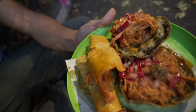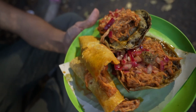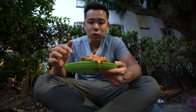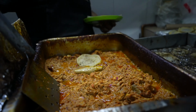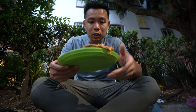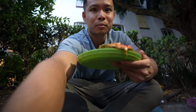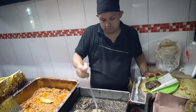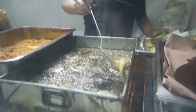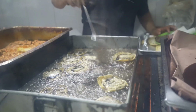So this spot features Yucatan style tacos from the Yucatan Peninsula. Their specialty is Cochinita Pibil, which is roasted pulled pork. Oof, looks delicious. It's very sloppy. My hands are getting really dirty, but it's all good. I'm already on the ground, so it doesn't really matter at this point. Let's see. So there's a hard shell taco. It's lined with beans and it's crunchy and fried. You saw them frying it in there. So let's take a bite.